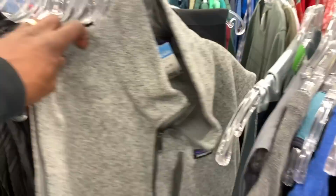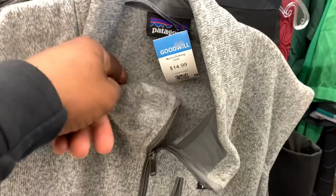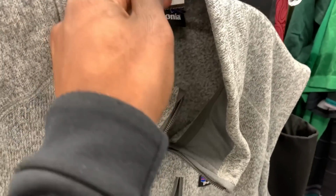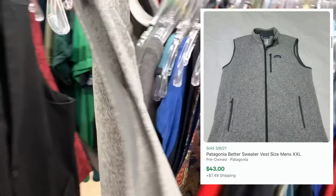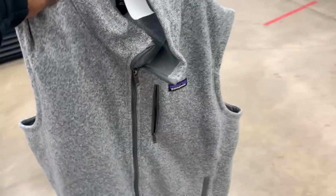Now, finding this piece definitely brought back some memories of when I used to find Patagonia every single day. I used to sell Patagonia just as much as I sell Bose speakers now, and this one was a double XL vest, and they were asking 15 bucks for this, which was kind of pricey, but these Patagonia pieces are still selling for like 50 bucks now, so I'm definitely going to be grabbing that one up because I should still be able to make some good money with this vest.